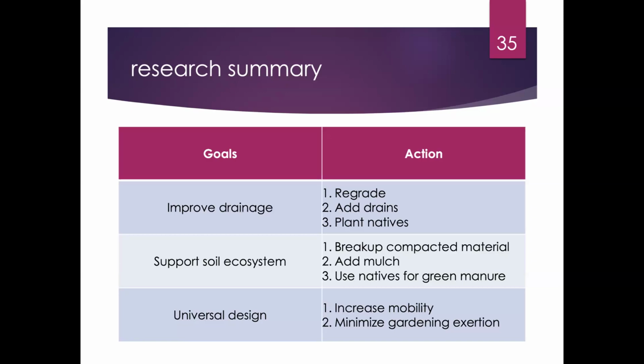But the biggest one I'd like to just point out is this was my goal. This is my set of goals, right? For my particular journey. This doesn't necessarily have to be your goals. So your actions might end up looking very different than mine.